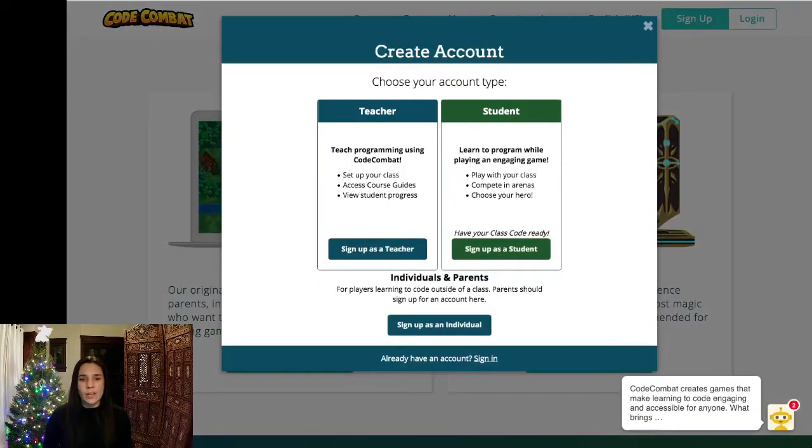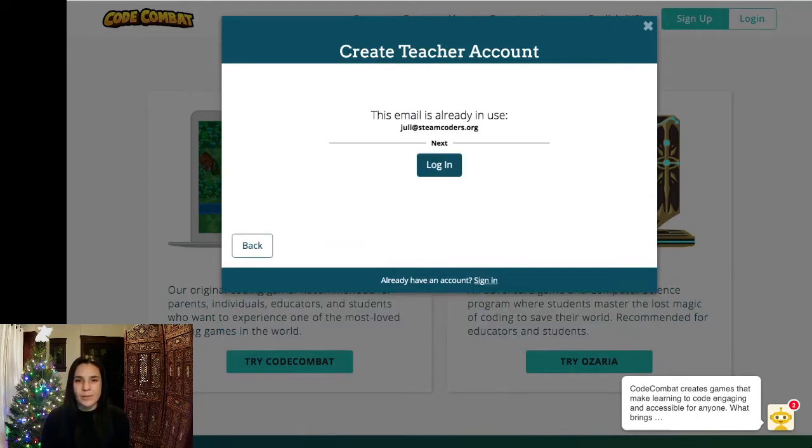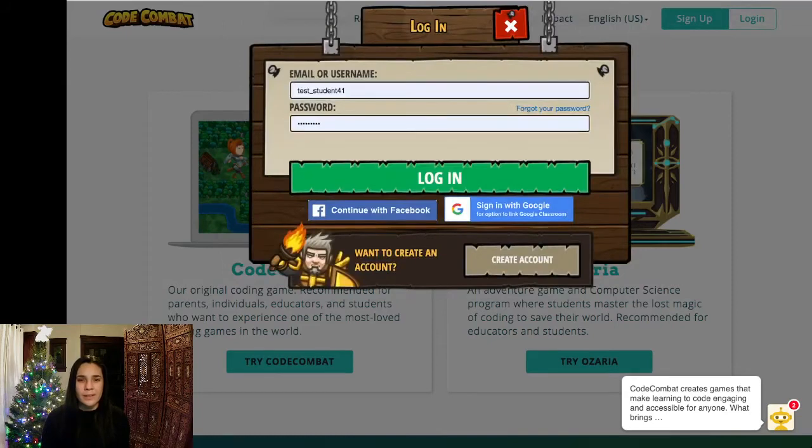So right now, I'm just going to take a peek inside CodeCombat. And when I click on Try Me, it's asking, sign up as a teacher, sign up as a student, sign up as an individual, already have an account, sign in. I do have a teacher account, and I do have some classrooms. Again, connected to my Steam Coders email address. So I'm just gonna get logged in here.